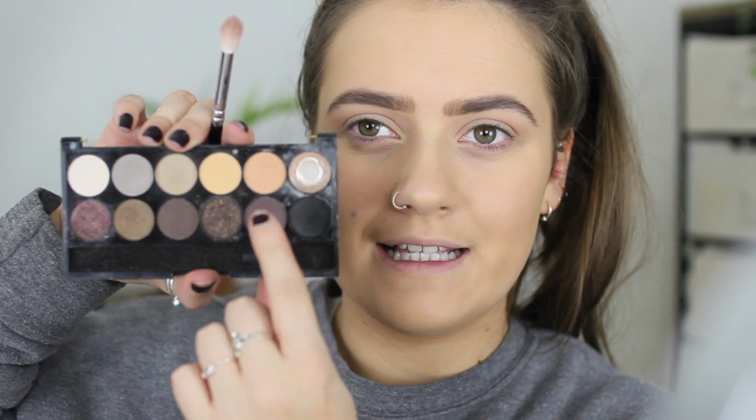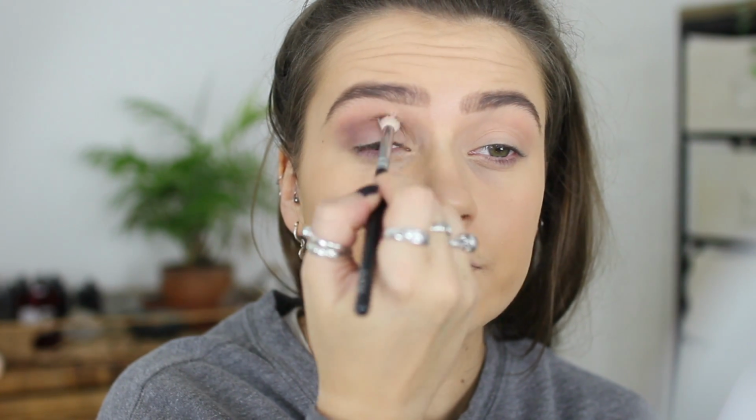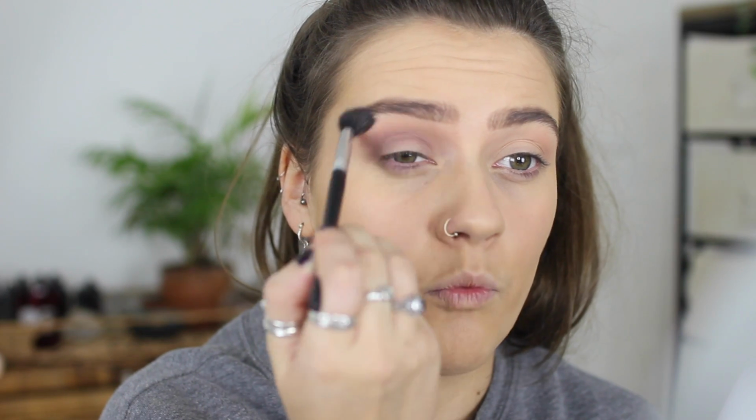I'm going to take this plum colour here, and this I'm going to start buffing into the crease. I'm going to be doing a classic smoky eye. I used to always wear black smoky eyes on nights out. When I say nights out, when I started YouTube I was like 15, so house parties and stuff like that, I used to just like wear so much black eyeshadow. This will be like a nod to the me that used to use these products.